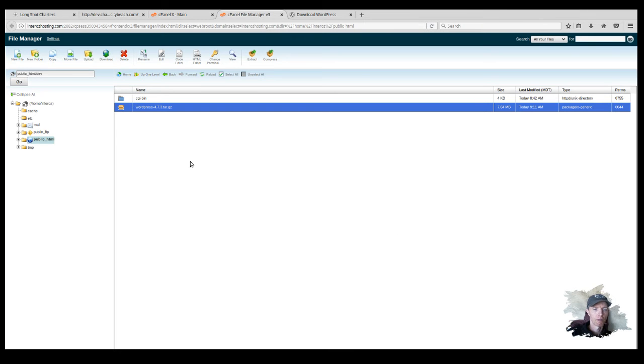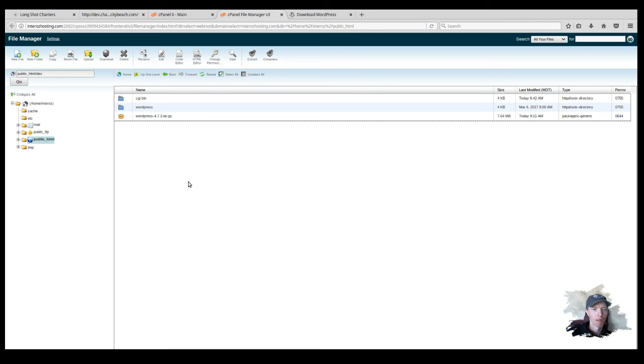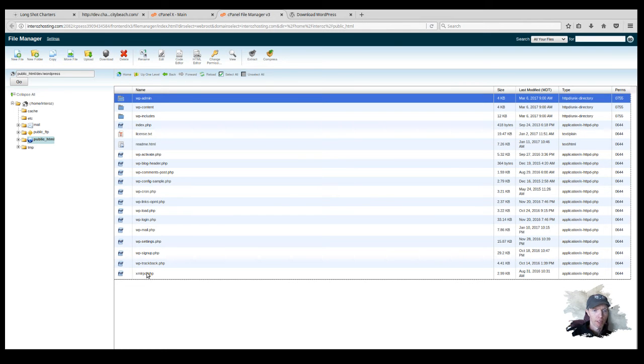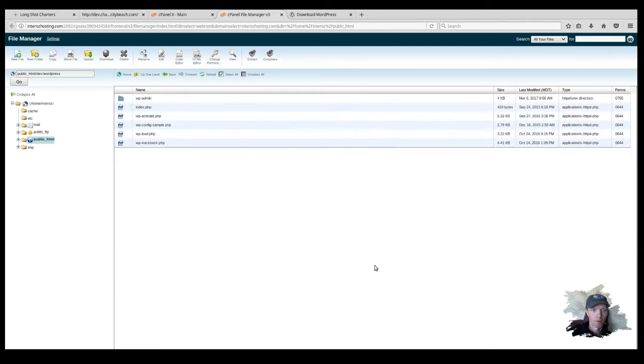Close. Let's do a refresh. Where is the refresh on here? Whoops, go back in the devel folder. Okay, and then you can see we have a WordPress folder right here, and this is where all of the WordPress files are. So I'm going to select there and then shift, so I select everything, and then I'm going to move these files to there. And that will get rid of them.